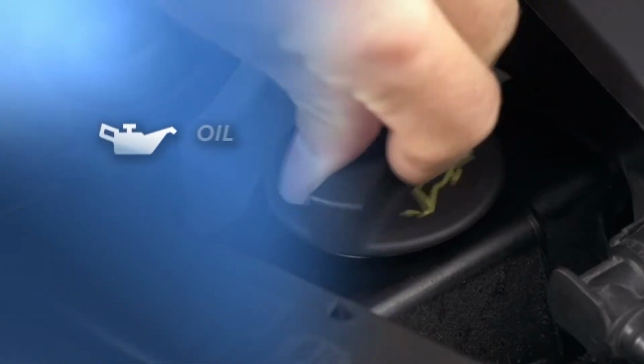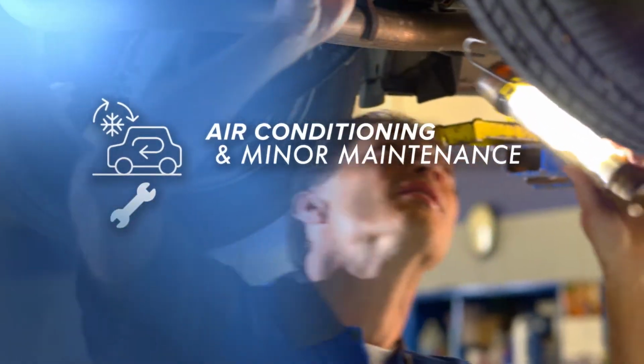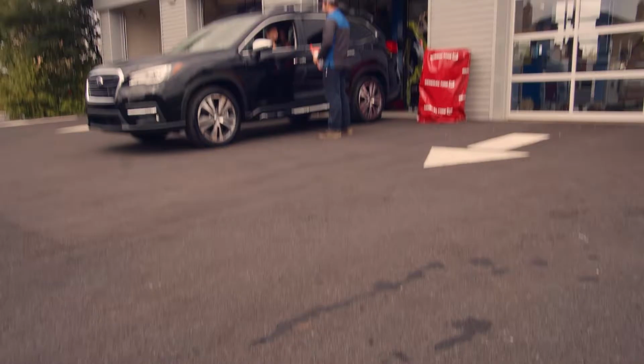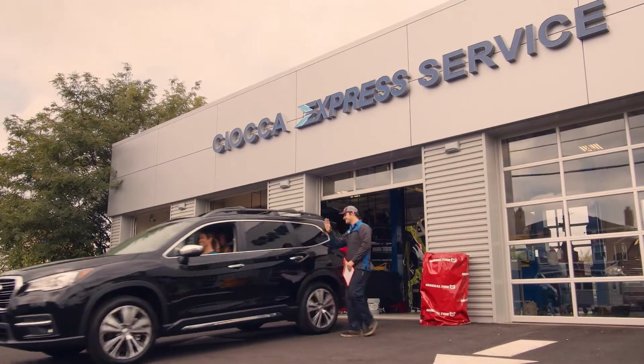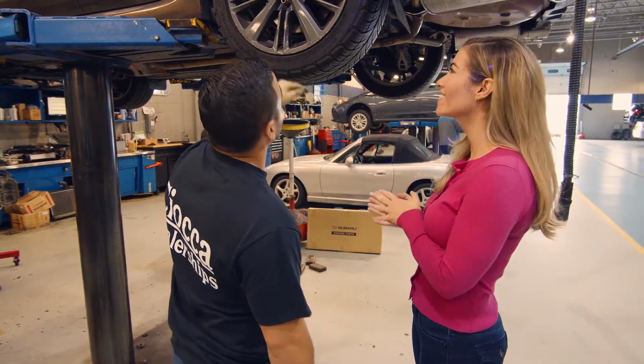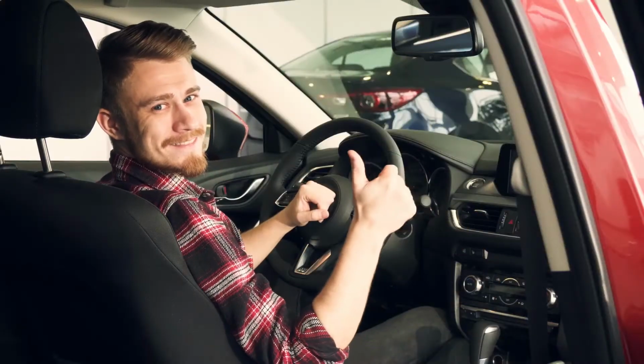For more routine service such as oil changes, tire rotations, AC maintenance, and more, choose the Ciocca Express Service Department, where our goal is to get you in, out, and on your way fast, 7 days a week. In both cases, you can rest assured that your vehicle will be well taken care of by our certified technicians and back to you as quickly as possible.